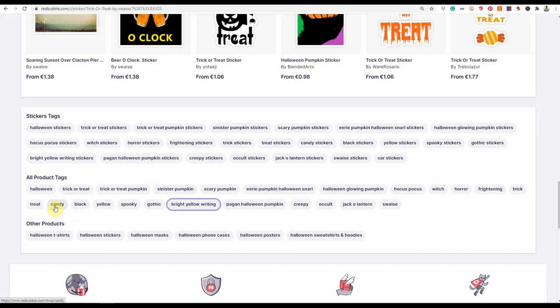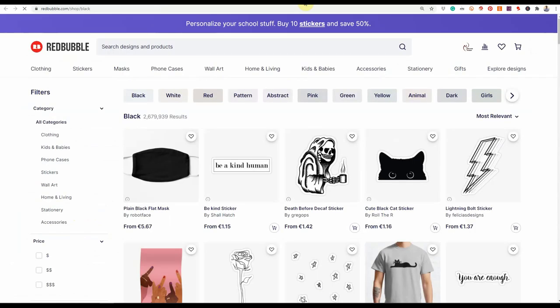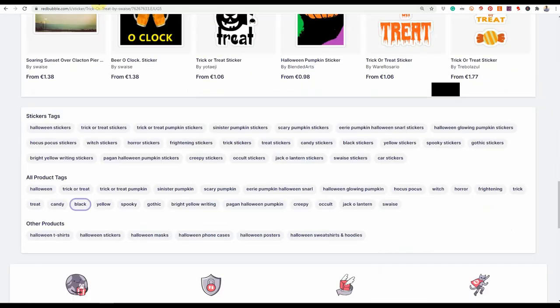Well, let's take a look at these ones: candy, black, and yellow. If we had to go with black and just wait for the results to come up, we've got 2,679,000 results. The likelihood of you being found for this keyword is going to be few and far between. So keep that in mind when you're creating future designs for your shops. Be very, very selective. I'd rather have 14 really relevant long tail keyword phrases than 50 different keywords where I'm just shooting out to the wind in the hopes that somebody will find me.